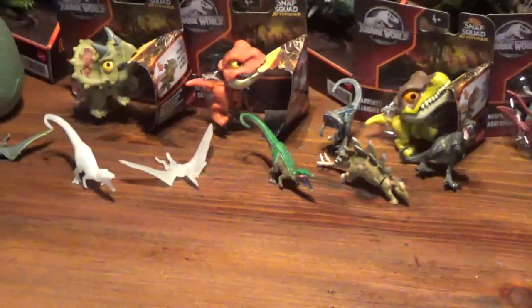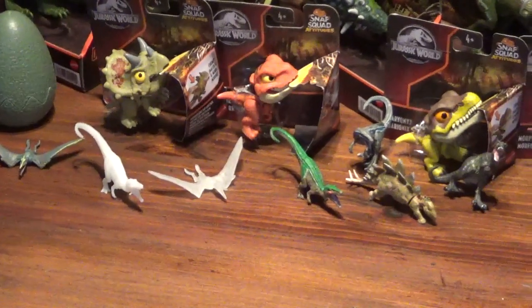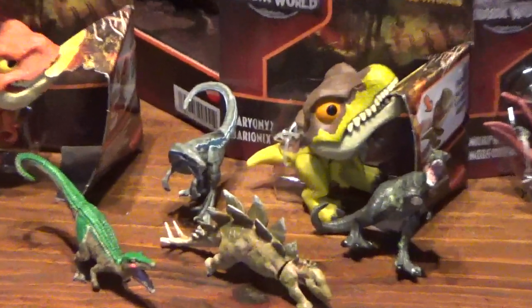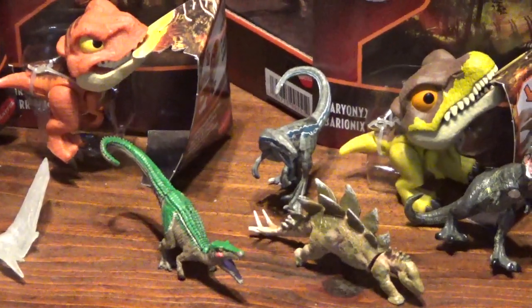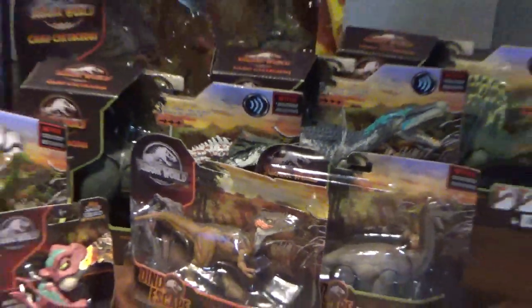But you can see I also got these little minis in the eggs. 2 of the glow-in-the-dark ones, and then a few of the normal assortment. So I think I'm just missing 2 now. So I'll keep on the lookout for those guys and do a video on them as well.